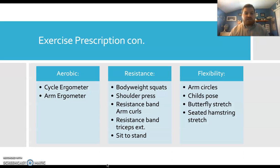So these are some of the exercises I picked for our client to do that are most common for MS patients. For aerobic, we're going to do the cycle ergometer and the arm ergometer. For resistance, we'll do simple exercises: body weight squats, shoulder press with light weight, resistance band arm curls, resistance band triceps extensions, and sit to stands. And for flexibility, another set of really easy, beginner-style stretches for MS patients: arm circles, child's pose, butterfly stretch, seated hamstring stretch.